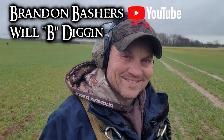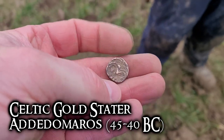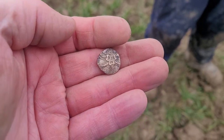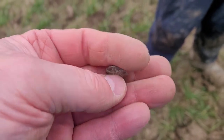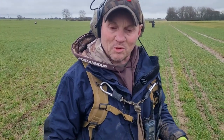Brandon just got this. What is this, a Celtic gold stater? Yeah, Celtic gold stater. It's an Addedomarus. That'd be about 45 BC, 40 BC, somewhere in there. I think around 45 BC. Man, that is awesome. Thanks, man. Ringing up an 18 on the Equinox. What was he hitting up on? It was so deep, the numbers were real jumpy.